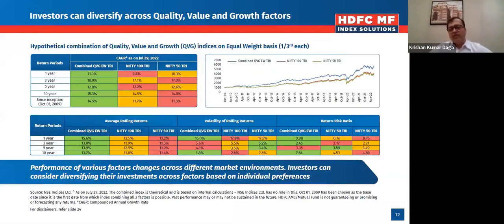So we have seen various combinations in terms of performance, and we have compared with the broad-based indices. But in conclusion, every time we reach the conclusion that these strategies are doing better. On a long-term basis, again I'm repeating, because the performance of various factors changes across different market environments, not necessarily every time will these three strategies do better. But yes, on a long term, and whenever there is stress, historical data is very clearly showing that you are outperforming.